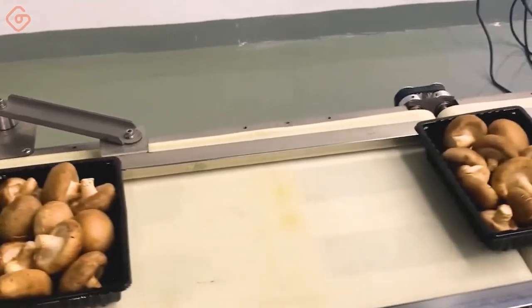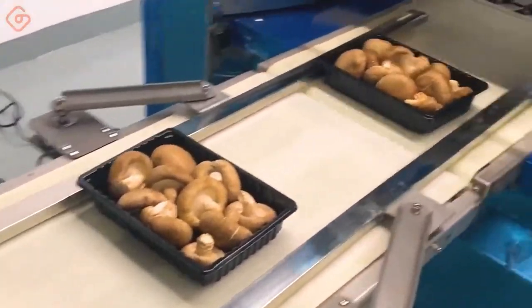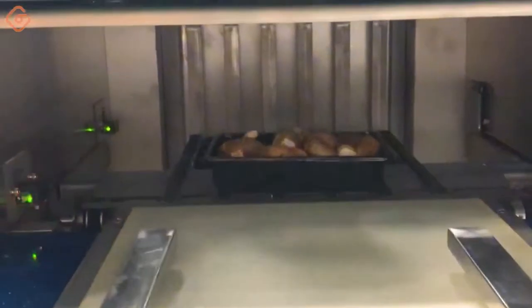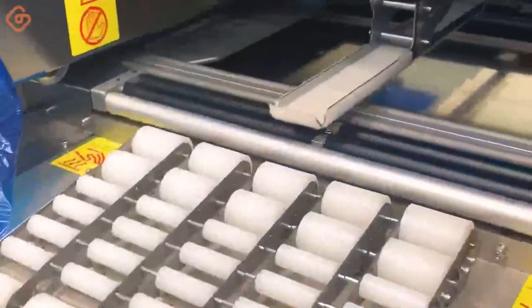Looking at the mushroom production line, you will be overwhelmed by the richness and diversity of this food. Each mushroom is carefully cared for and processed, creating the perfect pieces for our meals.